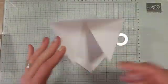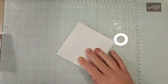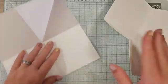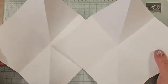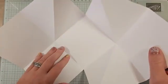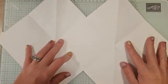Now, if you want to continue to expand this, you can do this as many times as you want, and it would just keep expanding. So that's these 2. We are going to adhere these together now. So I'm going to make sure that the diagonals are going vertically, and we are going to glue the back of the square to the front of this square. So it's going to line up just like that.